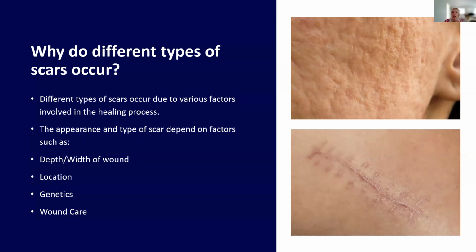Wound healing, so we want to make sure that we have proper wound healing protocols, and keeping the wound clean and moist and protected will help to minimize the type of scar that we can get. The location of the body can cause different types of scars. Wounds in areas with more tension or more movement are likely to develop more hypertrophic scars. Thicker skin areas may scar differently in comparison to thinner skin areas.